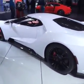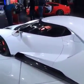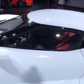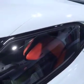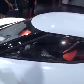Another thing that's different about this car that they're showing is there's a full interior, which unfortunately the doors aren't open right now, so it's kind of hard to show it to you, but it's got a full leather interior. The one that we saw before was an Alcantara race interior.